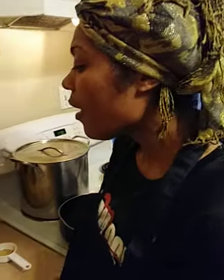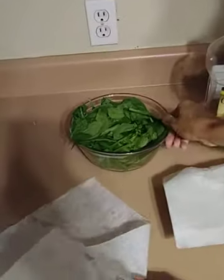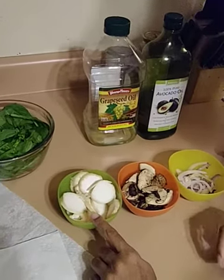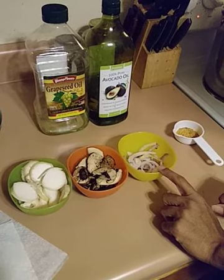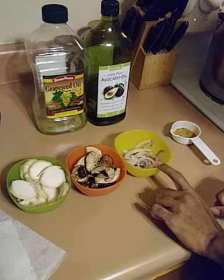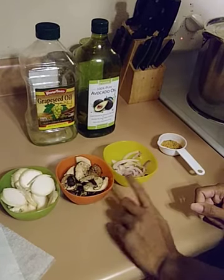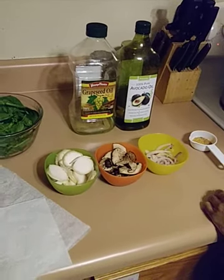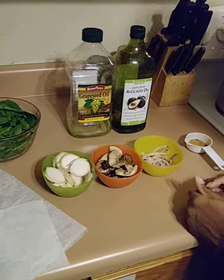So my first breakfast I normally eat is spinach with oyster mushrooms, portobello mushrooms, and onions. Normally when I'm pregnant, it's very hard for me to eat onions, but with the combination that I do with this breakfast, it's very easy for me to consume onions and not feel nauseous.